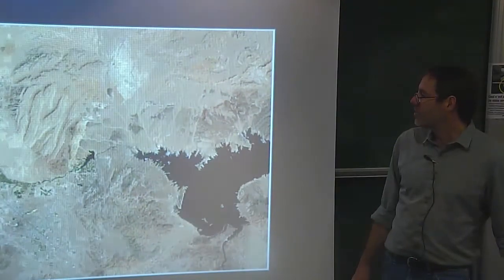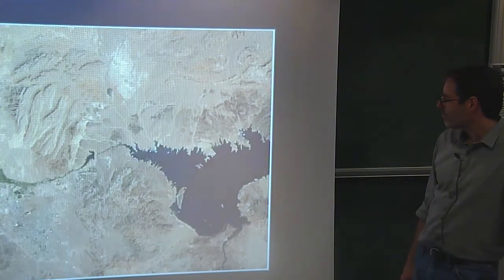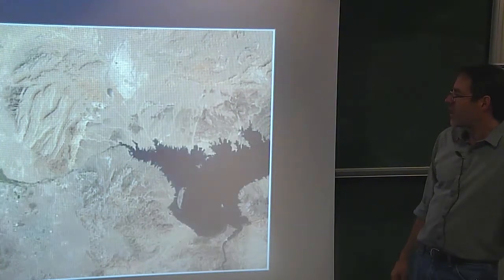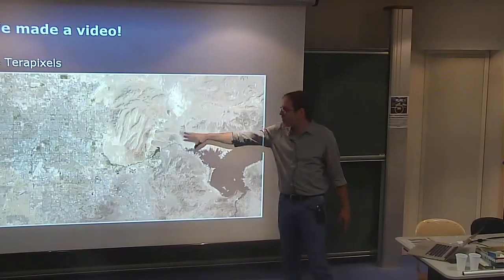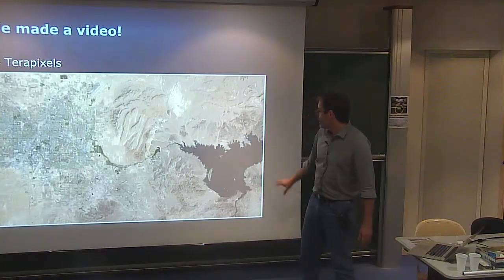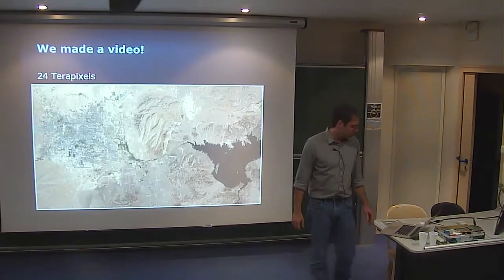So this is Las Vegas. I'll just let you look at that for a second. In the past, at this point, it was 29 years. Las Vegas doubles in size over those 29 years, and this is Lake Mead, which is basically halved in size over the same amount of time.